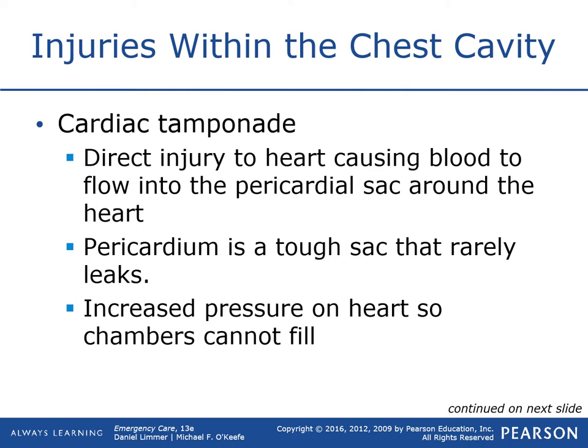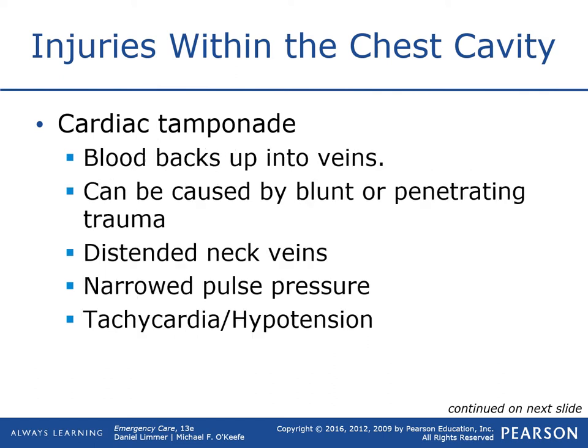If we push inwards to the heart, we're not going to allow the heart to compress and then refill as adequately. We won't have as good of circulation happening. So that becomes quite the problem if we can't refill the heart and then compress it as easily.